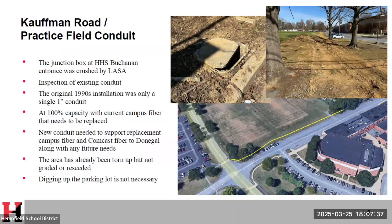And on the plus side, I do not need to do any digging through the parking lot. The conduits into Buchanan are in good enough shape. We don't need to do anything with the paved surfaces. It is only the dirt surface that's already ripped apart, that you can see in the top right up there, for the length of that conduit.